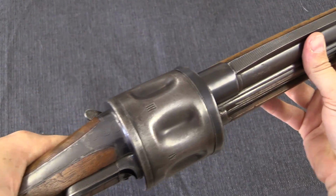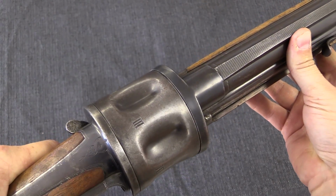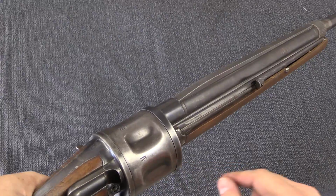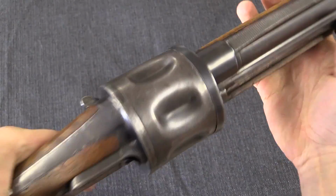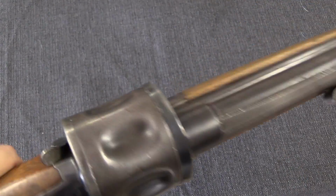And as you can see right there, that trips a latch and allows the cylinder to index 1 more position. So now we're on number 3. When we fire number 3, it will eject number 4. When we fire number 2, it will eject number 3. When we fire number 1, it will eject number 2.